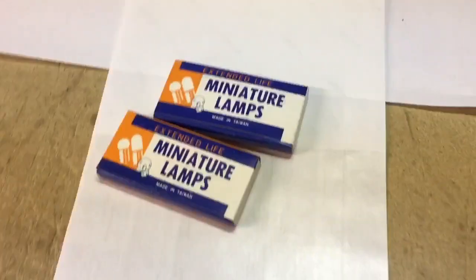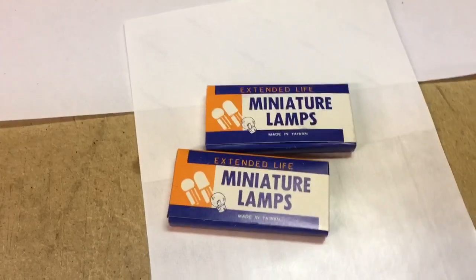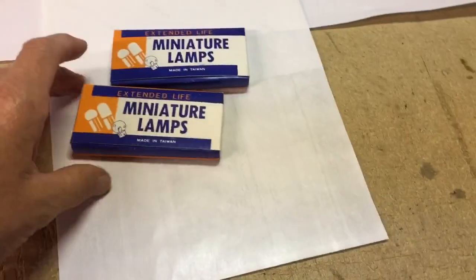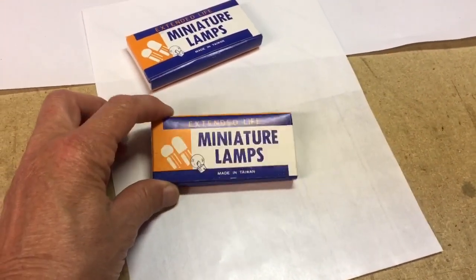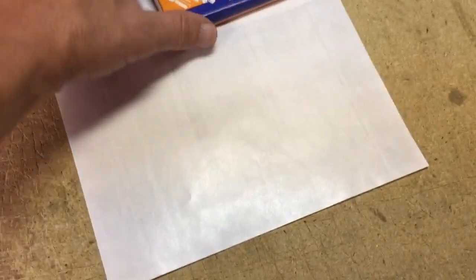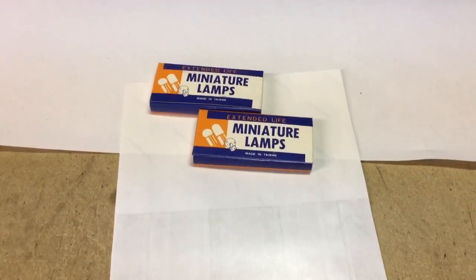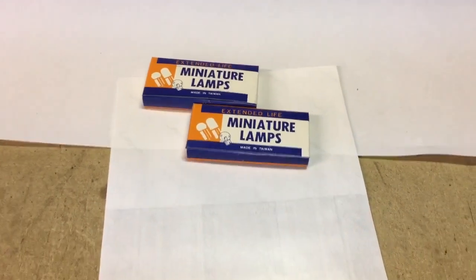A couple more boxes of these miniature lamps sold. These again were just advertised in the general section of Craigslist. So they had a box full of these small boxes. There's 10 lamps in each box. And I've been selling them off and on every month for the past 6, 7, 8 months for 10 bucks a piece. So this pair went for 20.